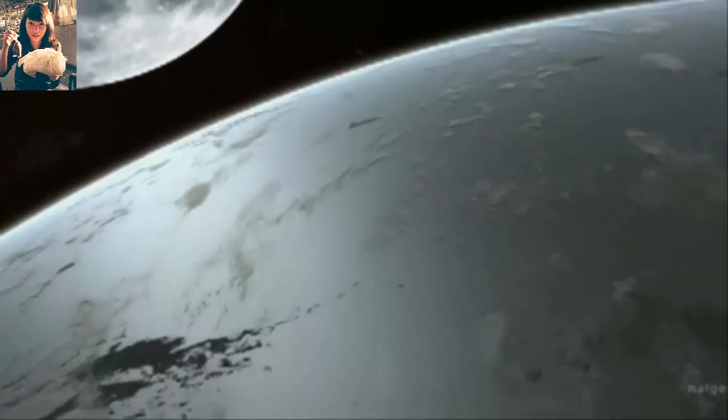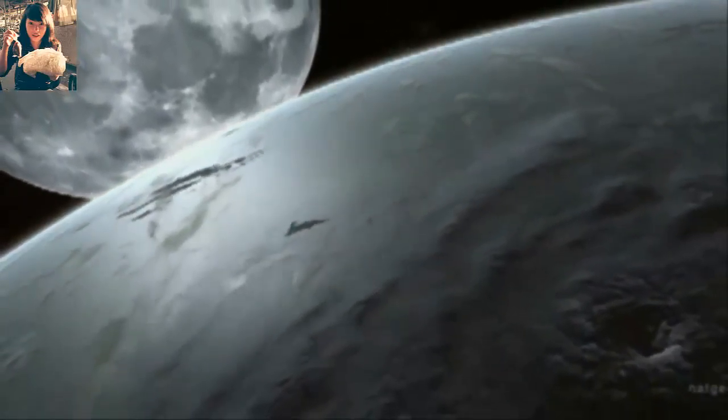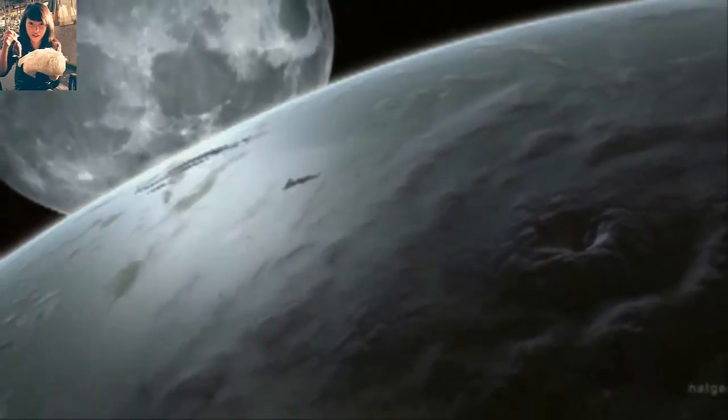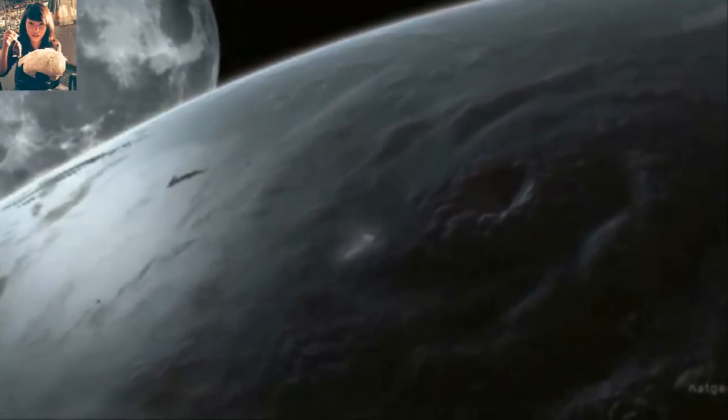The Earth looks more familiar, but it's still a dangerous place. Winds are faster than the most destructive hurricanes today. It's a megastorm, whipped up by the planet's rapid rotation. The moon is so close to Earth that its gravity is overwhelming, creating huge tides that race across the planet's surface.